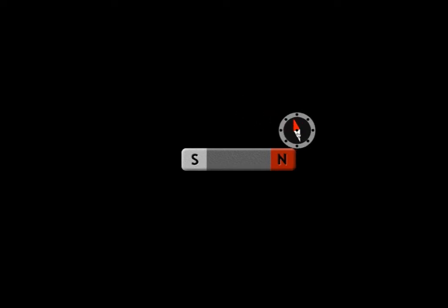If I kind of have it over here, it points mostly upwards. If I move it upwards, though, it starts to point a little bit diagonal. And so as I move this in that direction, it levels out. And if I continue to move it in the direction that the needle points, it kind of wraps around.